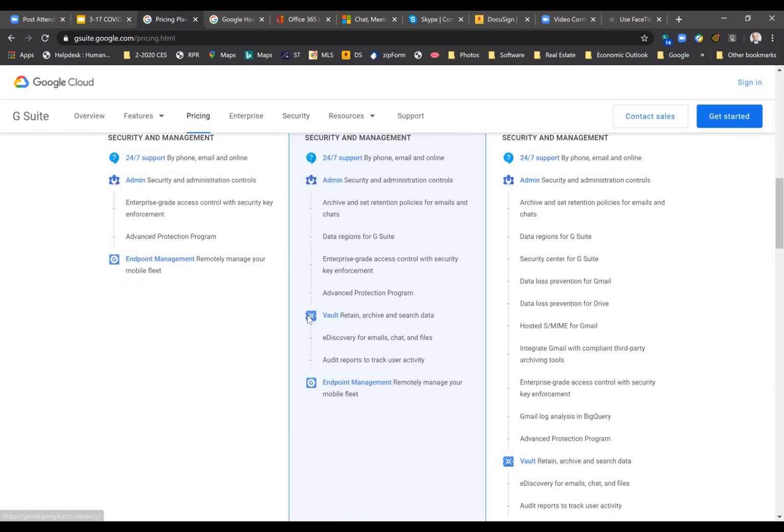Now, vaulting is something that you're probably doing on your internal networks server. You are probably spending a lot of money with firewalls. You're spending money to try to protect from intrusion.